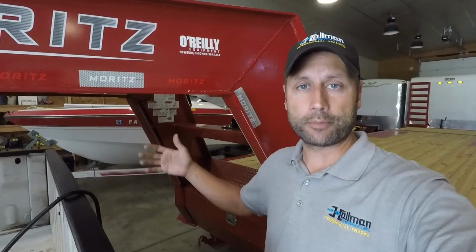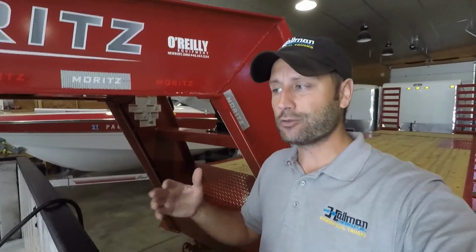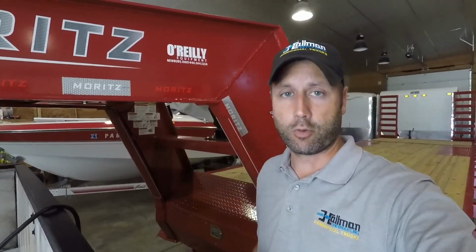I appreciate that option. As I mentioned before, hydraulic is great, but that adds more parts, more things that could fail, and it adds weight to the actual trailer, which takes away from the payload. So I don't mind getting out there with the jack and cranking that thing up to make it flat. I think it's going to be great.